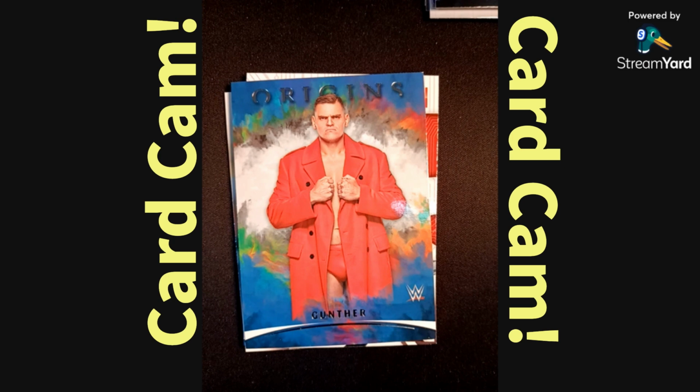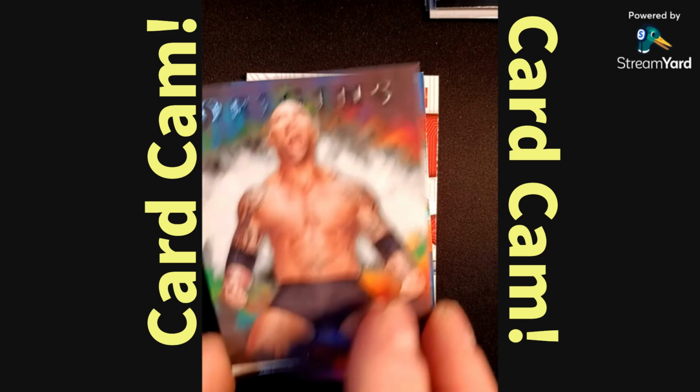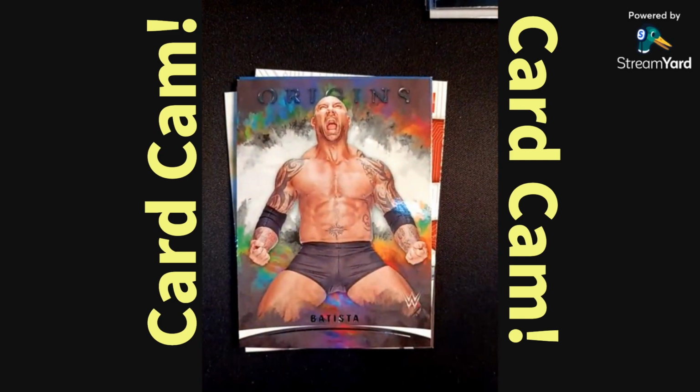And then we have another Origins card. This one goes back to a legend. He does some movies these days. He's in the Guardians of the Galaxy series. Another Origins card. So 2022 Panini Chronicles Origins WWE. This one is the Animal Batista. He was in an era where I kind of got away from wrestling for a period. He had a title run, heavyweight title run. Was kind of the man for a while, but then chose to go into acting after he retired.